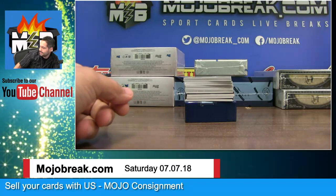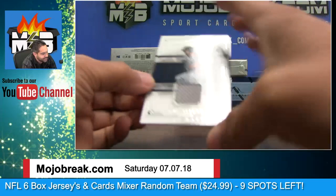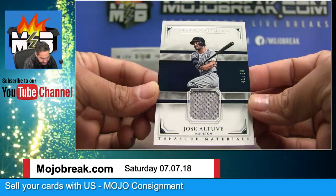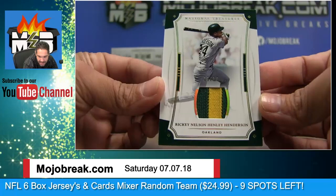Giant book in the bottom. Just says National Treasures. All right, we got a book. Folds out. Jose Altuve, 41 of 99. Astros. Ricky Henderson, 9 of 10. Nice. Prime patch going out to Oakland, the A's. Athletics, Will Master.